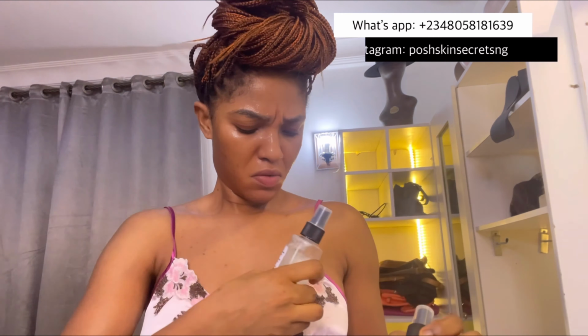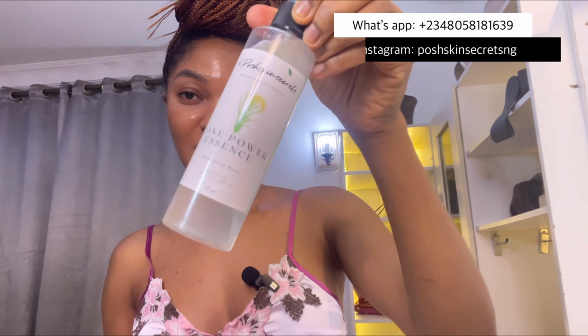Now, the reason why I used this first before I used this. Now, this product is a retinol. It contains retinol. Although it contains a very tolerable form of retinol, I still need to cushion it. That's the best way to use retinol. What that means is I need to add something that has a lot of hydration. I used the Sake Power Essence first, and then before I went ahead to use the retinol. That way it seeps into my skin, but it does it slower, okay?